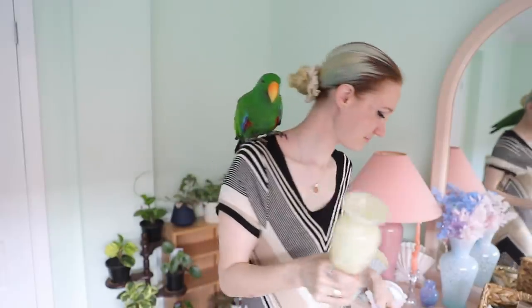Look, you see this? There's another one. Do you guys remember my onyx goblets that I found, and then I found an onyx ashtray? Well now, these are solid stone vases. These are so heavy. Each one is a solid 5 kilos. These were $12 each and they're stunning.